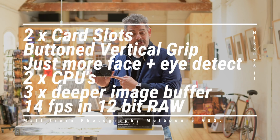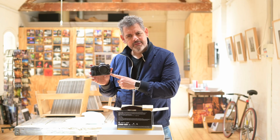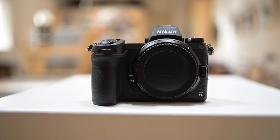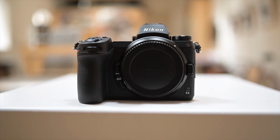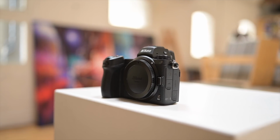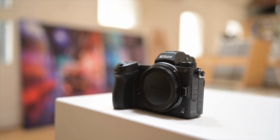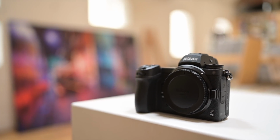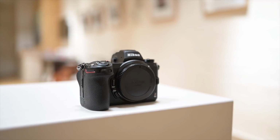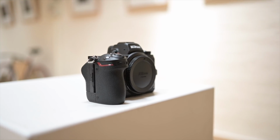Oh, it does have faster frame rates as well. This one's up to 14, I think it is, in 12-bit. And another great feature is the addition of in-camera charging via the USB-C port when the camera is on. We first saw this in the Nikon Z5, but it is not in the Z6 and Z7, so this is a very welcome upgrade. And another often missed feature is the fact that the camera can now focus in half the light of the Z6, down to minus 4.5 EV.